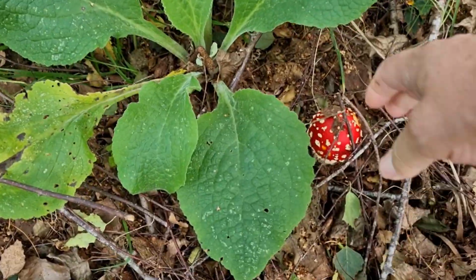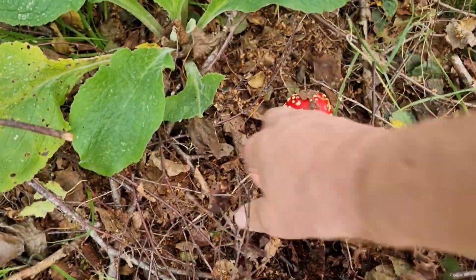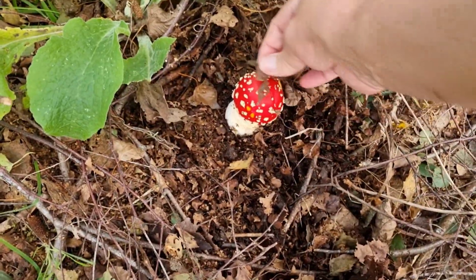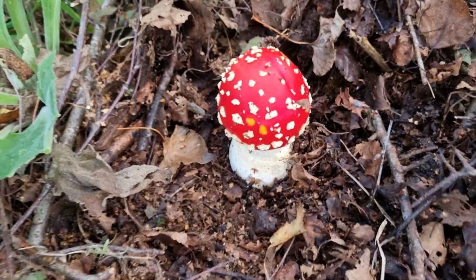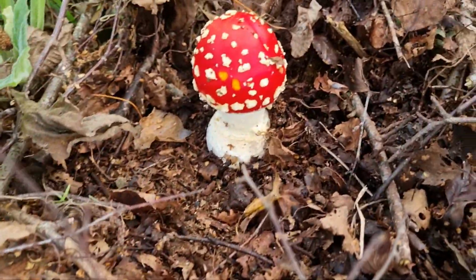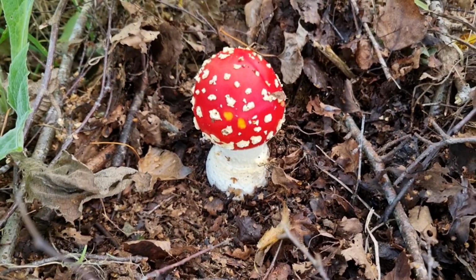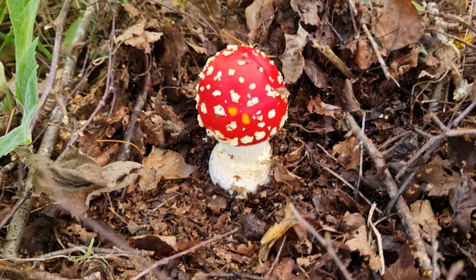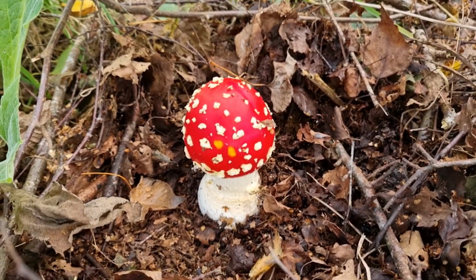There he is. He's had a little bit of a nibble. Something's been having a go at him. The slugs probably. But there we go. The first young Fly Agaric of the season for me. I am so pleased. I didn't think I was going to find any.